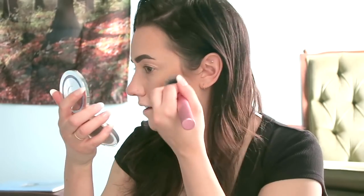How's that? That's okay. I'm actually gonna go in with a little bit of a lighter bronzer, just a little bit. So I'm gonna use the Pure Illuminating Bronzer. This one's much darker, so I'm gonna use this with a lighter hand because my skin is pretty light.